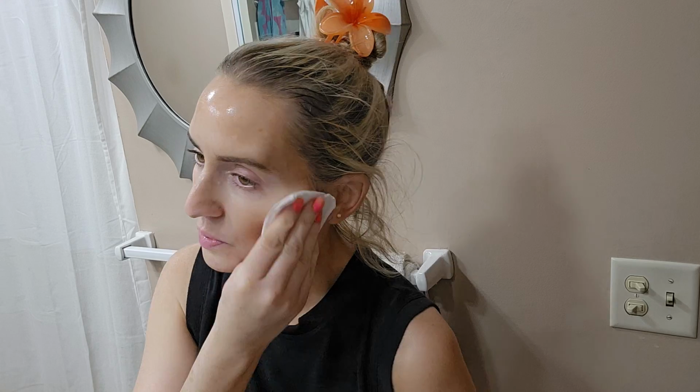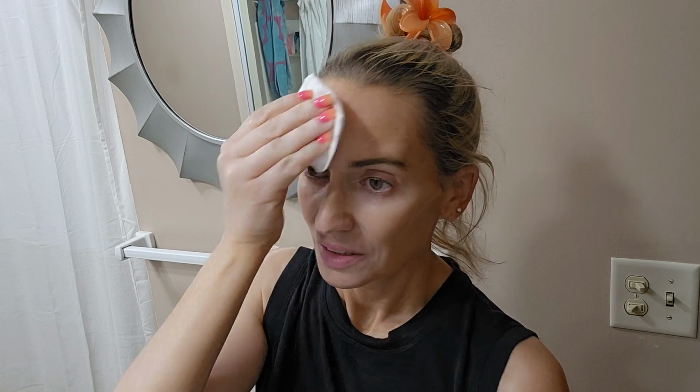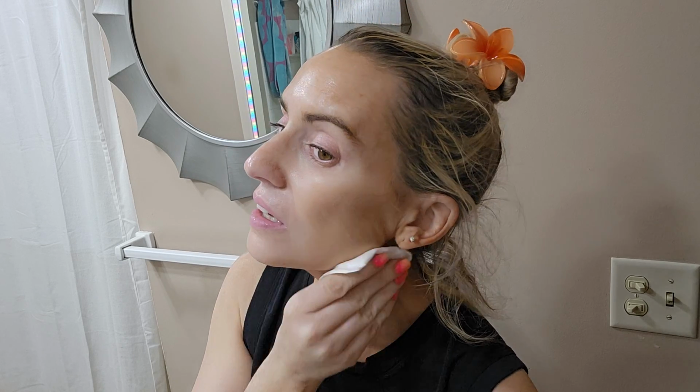Although with my fake spray tan, I don't know if I should keep doing the fake spray tan or not. It doesn't seem to look good, no matter what I do. But I joined for a month, so I'm like, well, I might as well get my money's worth.